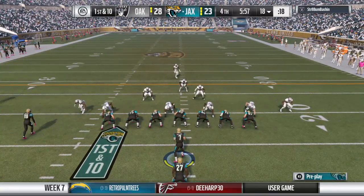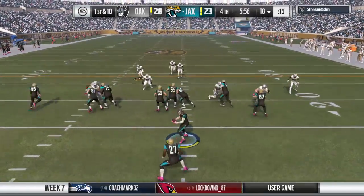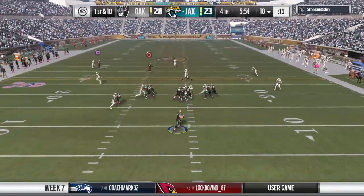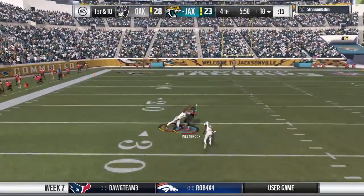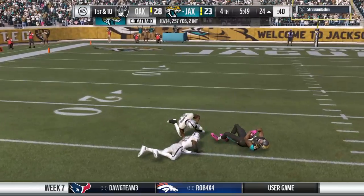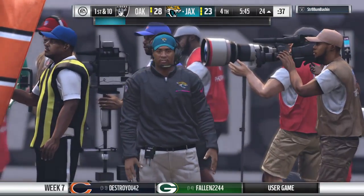They'll come out in the pistol. Now a play fake here on first down. He's going to loft one deep left side here. And that's caught inside the 30. And all the way down to the 24-yard line.